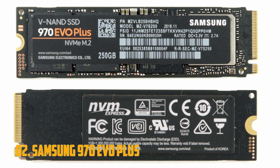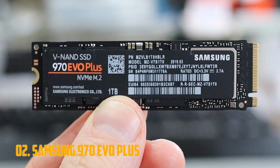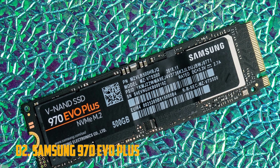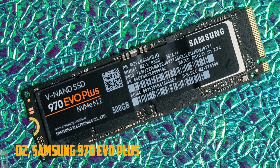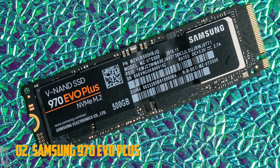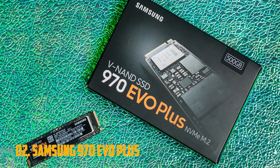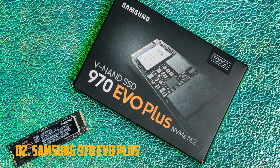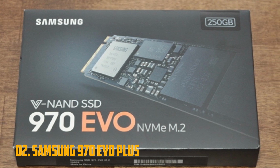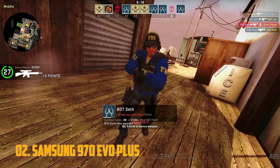Number 2, Samsung 970 EVO Plus. Following the 860 QVO, we have another SSD from Samsung, although this one is a more serious performance-oriented solution, the Samsung 970 EVO Plus, a lightning-fast M.2 NVMe SSD. Unlike the 860 QVO, it comes with a full 5-year limited warranty, which is a great plus on top of the monstrous performance alone. Being an M.2 SSD, the 970 EVO Plus is highly compact, with a black PCB that helps it remain inconspicuous and blend in well with most motherboards.